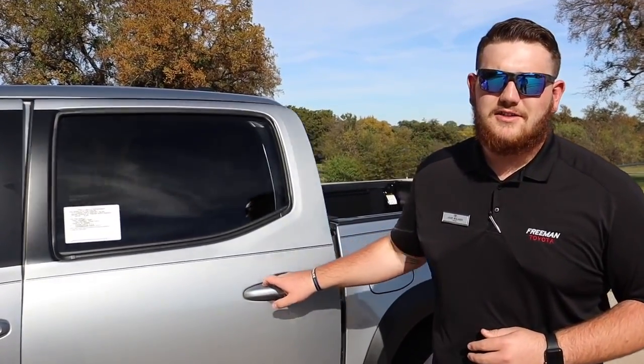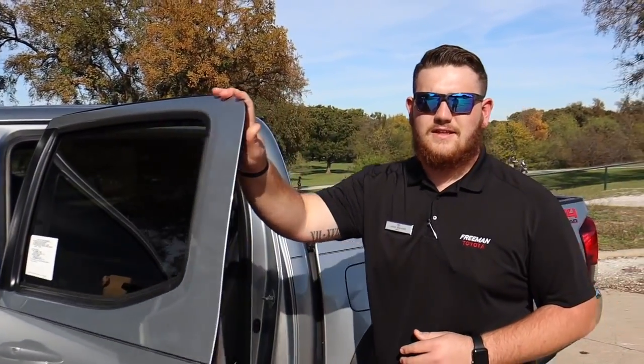Now let's take a quick look on the inside of the vehicle. Before we hop in the front seat of the Tacoma, I wanted to go ahead and show you all the back seat. The reason I wanted to is because I sell a lot of these trucks, and a lot of my customers ask me, how big is the back seat? Because the Tacoma is a mid-sized truck, they're worried whenever they have their friends or their family whether or not they're going to be comfortable. Let me just go ahead and show you.